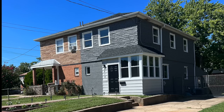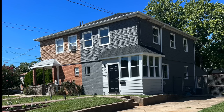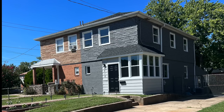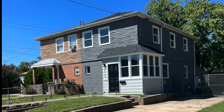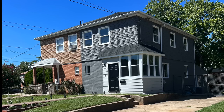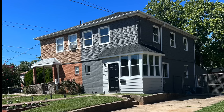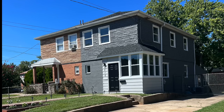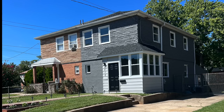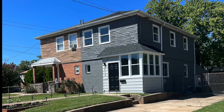The previous owner did not maintain it that well, in our opinion, and all the major appliances and everything in the house needed to be replaced. And so you can understand how our budget had to be increased and increased and increased, because we had to replace everything because we did not feel comfortable reselling a property that was not up to our standards.